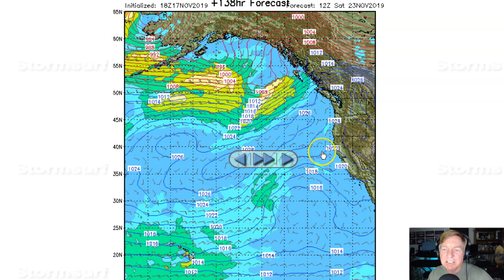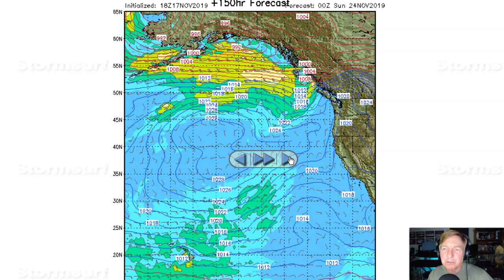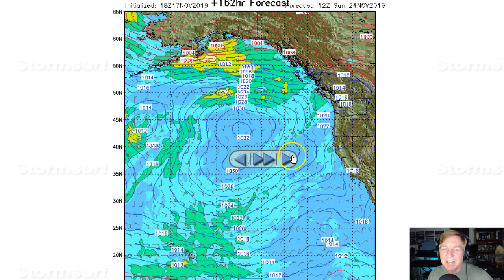Same deal as you get into Saturday, light winds, strong trades for the Hawaiian Islands, a solid 20 knot over the entire island chain. Saturday, light winds or offshore winds persist. Sunday, look at this new high pressure starting to take shape.